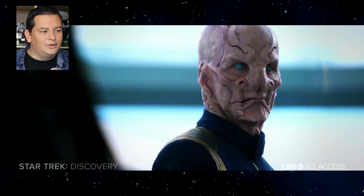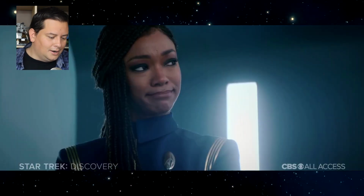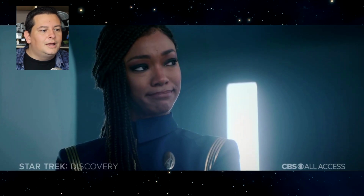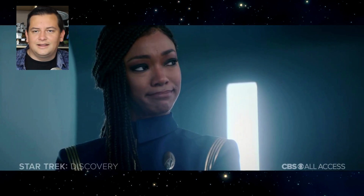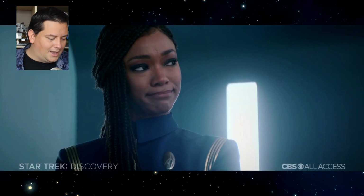And if we look at Burnham, we see she's got the new insignia on here, the long hair. So this would seem to take place way later in the narrative here. But yeah, definitely a command uniform. And if you look, there's three little dots on the side. I think that's her rank here as well. So the rank is still on the badge at this time.